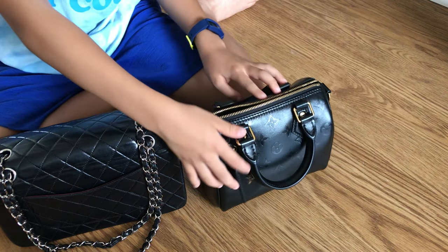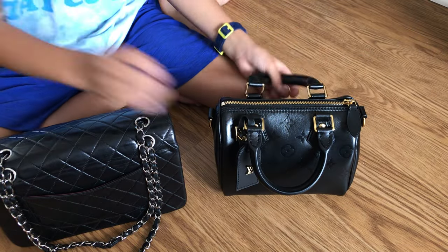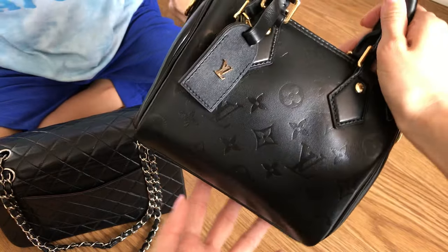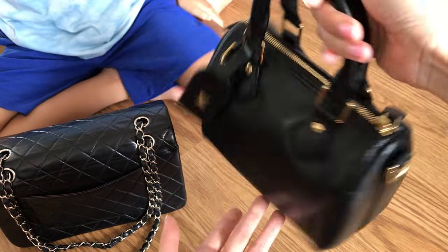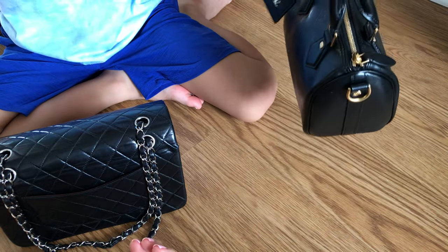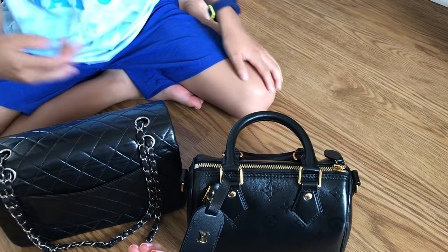What do you think about that one? I think I know my answer now. Okay, which one is the winner? Speedy BB. And why is the Speedy BB the winner? It has multiple pockets, soft. I like the gripping on how it's round like that. Perfect angle. Little things sticking out.